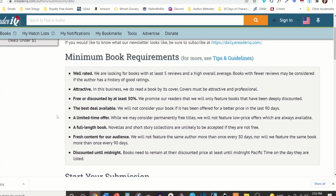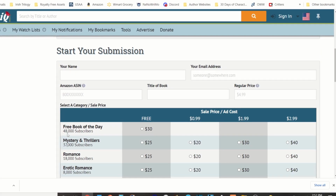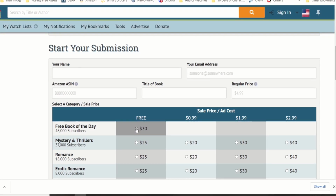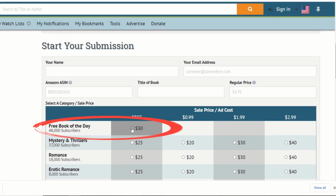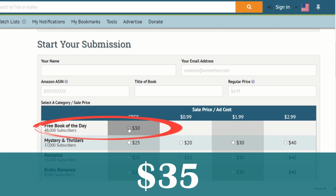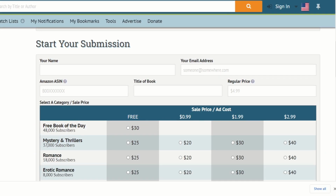This promotion featured my book in their daily deals and steals newsletter with a reach of over 47,000 readers. These readers are actually broken down by genre, but I chose the promotion for Free Book of the Day, which went out to all readers and cost $35 at the time of booking. This one is now listed for $30 instead of the $35 I paid, so it looks like they also dropped their prices after the holidays.